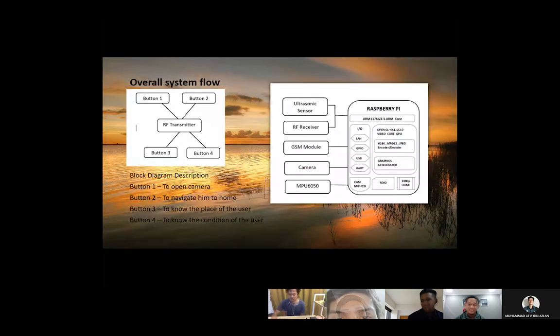We use Raspberry Pi, which has an ARM1176JZF-S ARM core, I/O, and LAN to connect with the phone, GPIO, USB, UART, and a CAM, MIPI CSI, to which we connect the ultrasonic sensor, RF receiver, GSM module, camera, and MPU 6050.